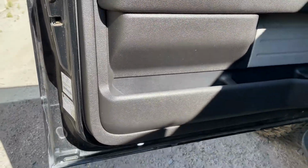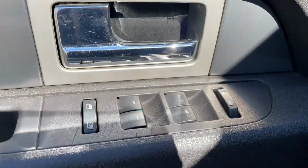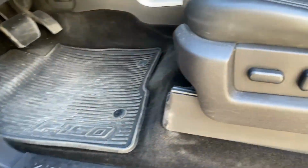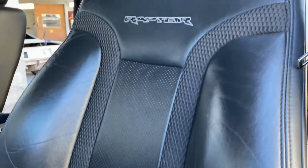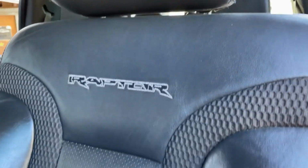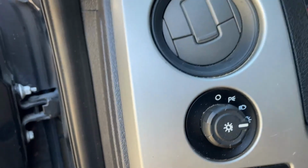Moving inside, the door panels are really good quality. They have good storage space, power locks, windows and mirrors, and good speakers. It also has power leather seats with the Raptor logo embroidered on the seat backs. And the headlight controls are on the left. And an air vent.